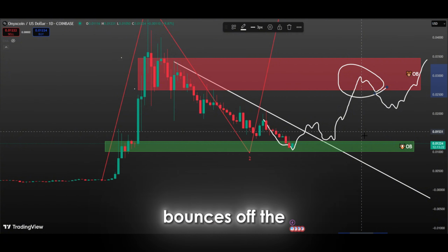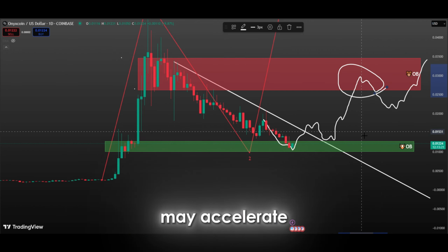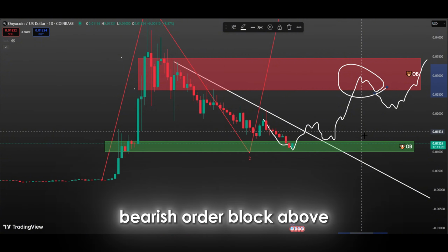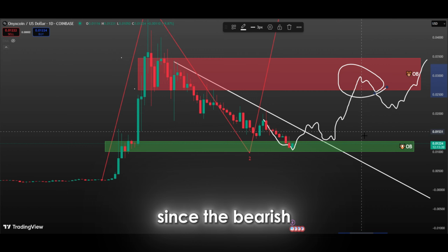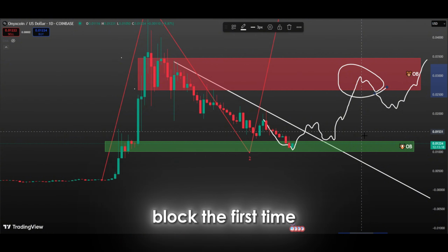If the price bounces off the bullish order block and breaks the downtrend to the upside and confirms the breakout, the bullish movement may accelerate. In this scenario, the first target of the price will be the bearish order block above. Since the bearish order block has worked as a strong selling zone in the past, it will be very important how the price reacts when it comes here. And it will be difficult to break the bearish order block the first time.